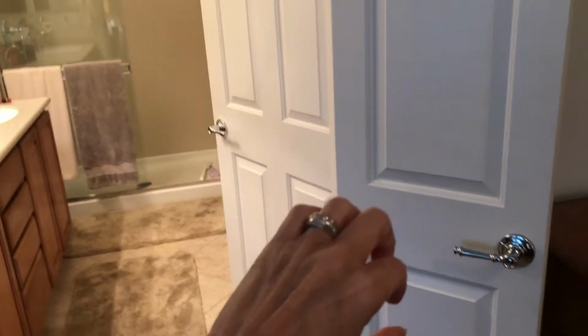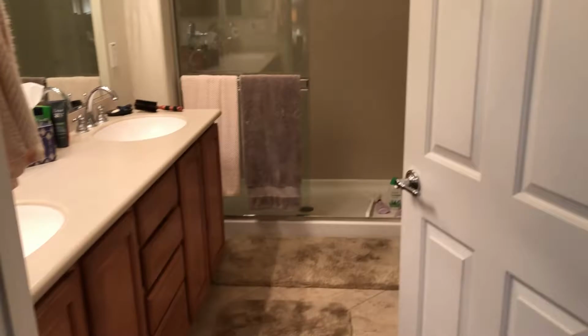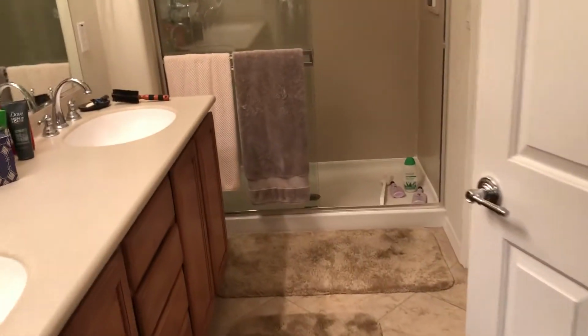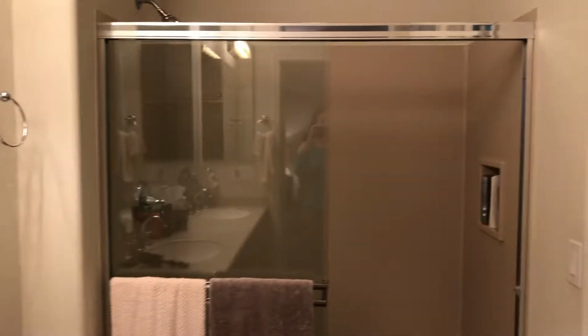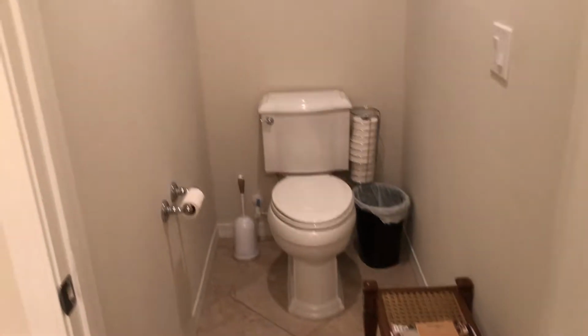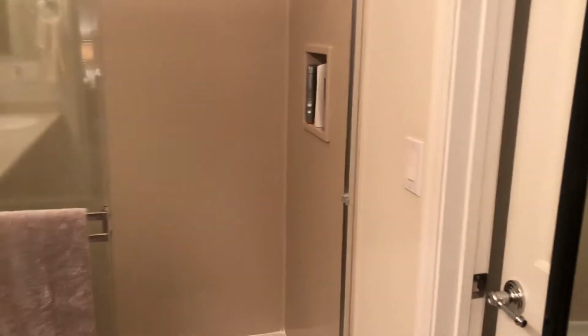So what they did is they've got 2 doors here to the bathroom so that you don't actually look from the bed into the bathroom, and you can close that off or open it up. It also makes the doorway a little bit wider. You've got the double sinks. Again, you've got the same style countertop and the same surround around the shower. And then this is the toilet room. Woohoo, it's actually kind of deep. You can see they've got a magazine rack in here. So it's really quite deep for a toilet room.